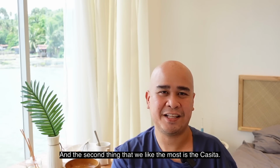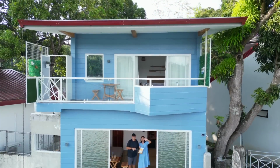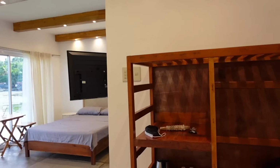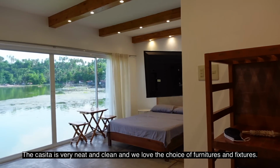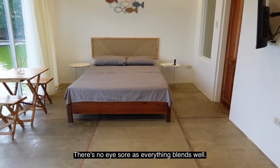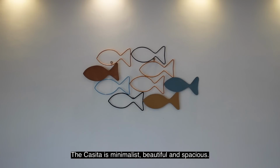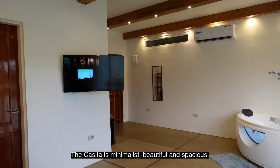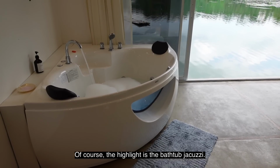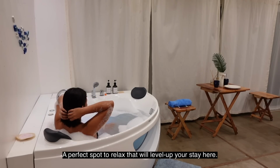And the second thing that we like the most about our stay here is, of course, the casita. So we stayed in the casita one, and when we arrived, we were really stunned. The casita is very neat and clean, and we love the choices of furnitures and fixtures here. Everything blends well and walang eyesore. For us, this is minimalist yet beautiful and spacious as well. And of course, apart from the beautiful view, the highlight is their bathtub jacuzzi na masarap lang mag-relax. This will truly level up your stay here.